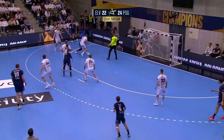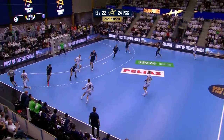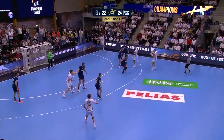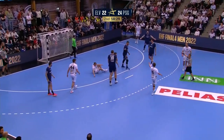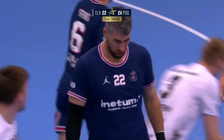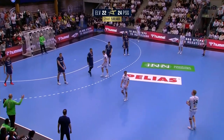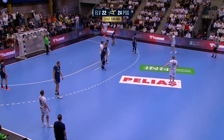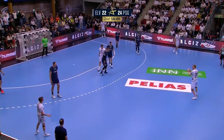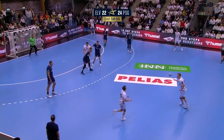Grandi makes his way out on the left, and too many steps taken, according to the referees. Grundahl. Fingren. Vidovic. Looks to take on the defense with a spin. Oh, good move, and foul given just before he can take the shot, which goes over the top anyway, but Josip Vidovic showing what he's capable of. Nice move there. Elverum back within two, an opportunity to cut the deficit even further. And that'll really give PSG something to think about here for the final 11 minutes of the contest.